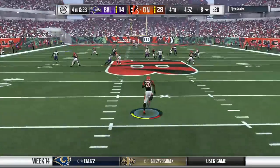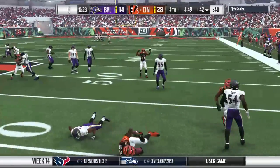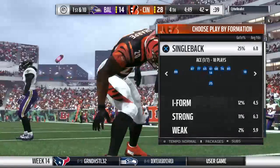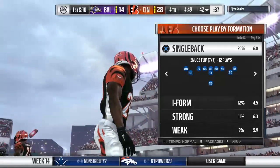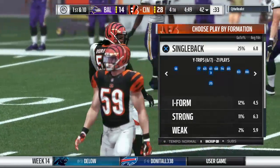This is brought in at the 21. 21 yards. Well done on the return. And the offense will take over with a new set of downs. Cincinnati now ready to take the field.